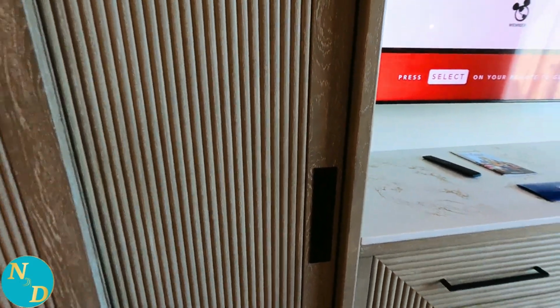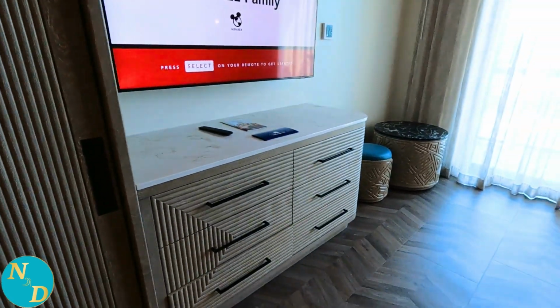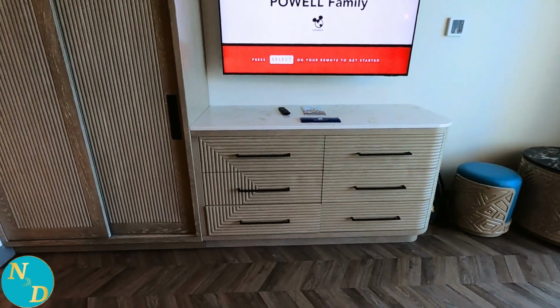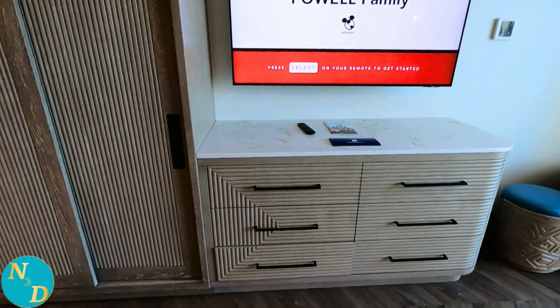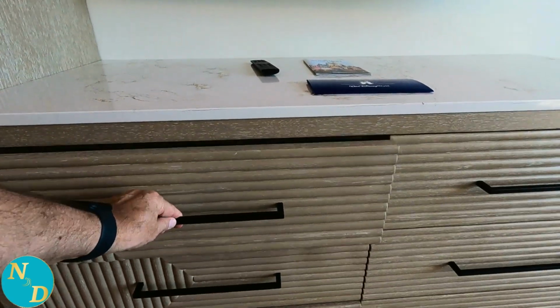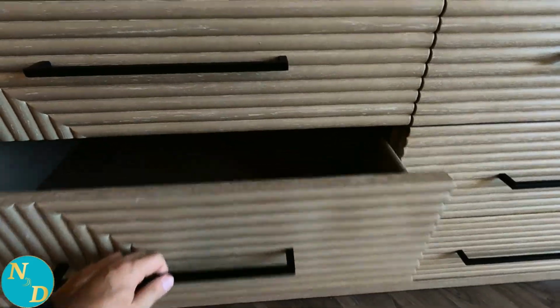Yeah, that one needed a little help. All right, but that's pretty cool and great that it lit up. Staying on the left-hand side, you have what I would consider a large dresser. Again, especially for a tiny room, a large dresser. This is great, both because there's a lot of tabletop area to place things, plus good sized drawers. Very deep.